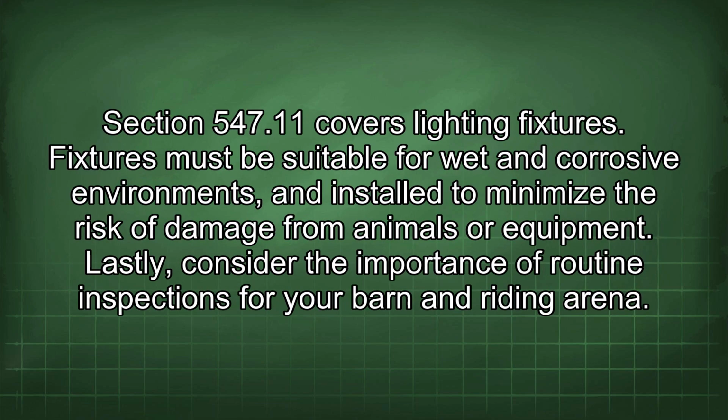Section 547.11 covers lighting fixtures. Fixtures must be suitable for wet and corrosive environments and installed to minimize the risk of damage from animals or equipment.